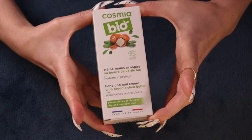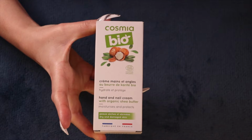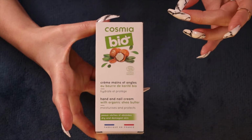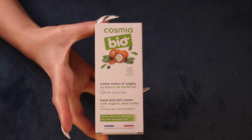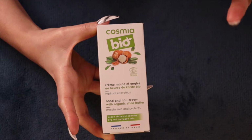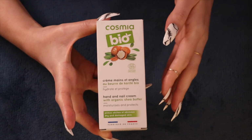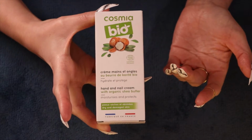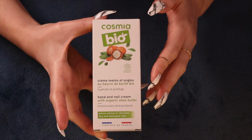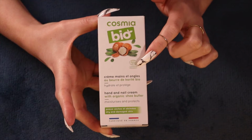So this first thing is from Cosmia Bio. Cosmia is, I think, the Auchan brand. They have Cosmia for all different types of products, like shampoo, body wash, baby stuff, this is hand cream, all sorts of things. But it's basically the supermarket own brand, and it's usually pretty good. So this is bio, which means organic, Cosmos organique here.